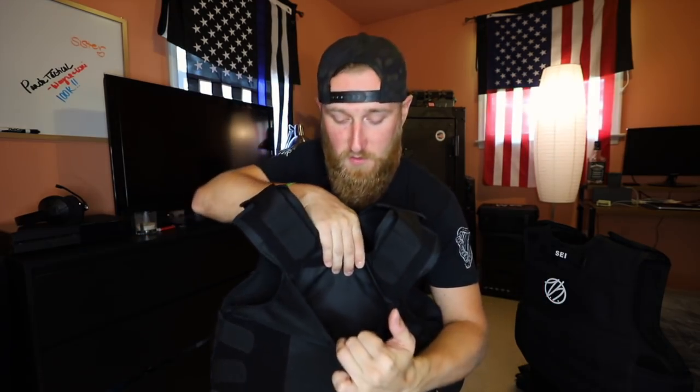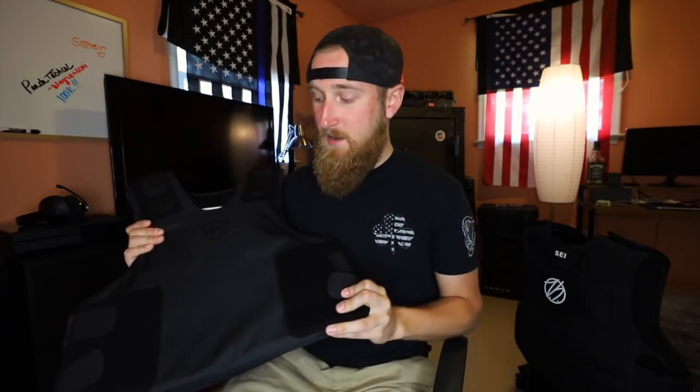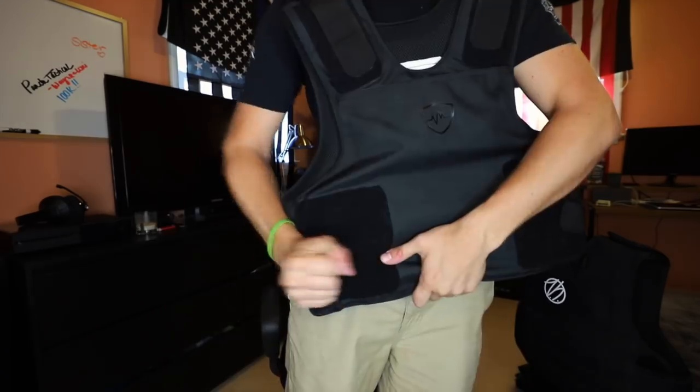If you weren't looking for it, you probably would not have noticed this pouch in the front here because everything seems almost seamless and is held together with nice Velcro. So let me throw this thing on and then I will explain what I'm going to be doing for the next 3 days.